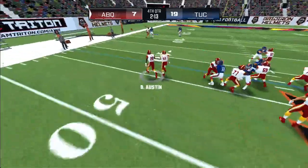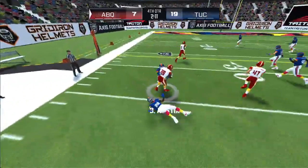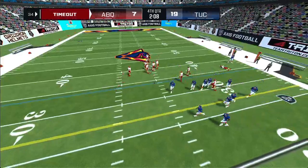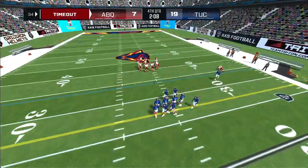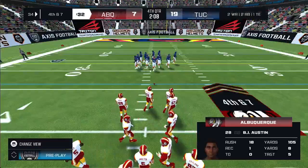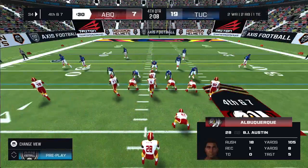He pitches the ball to the runner. He dodges away. The away team calls timeout. Fourth down. That's a smart play call. You were in a bad position on third down. Take a few yards and live to fight another day.